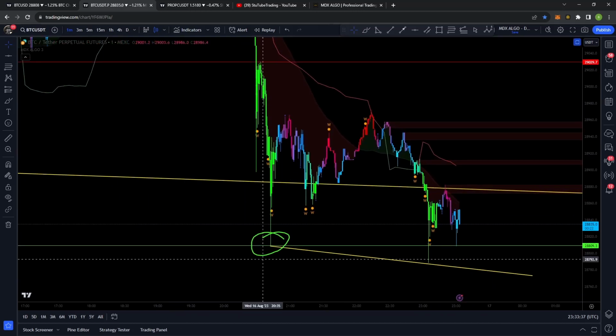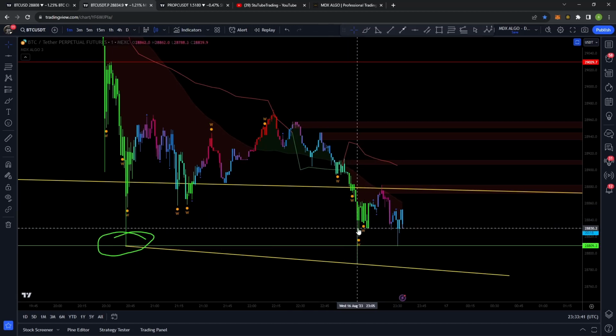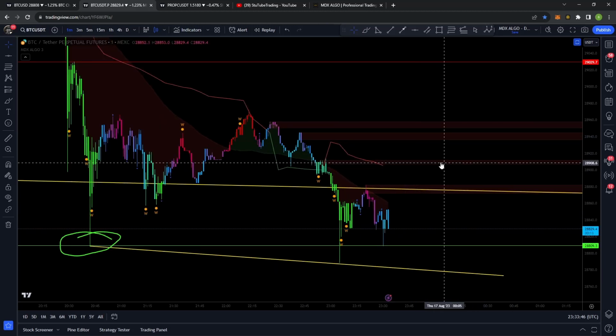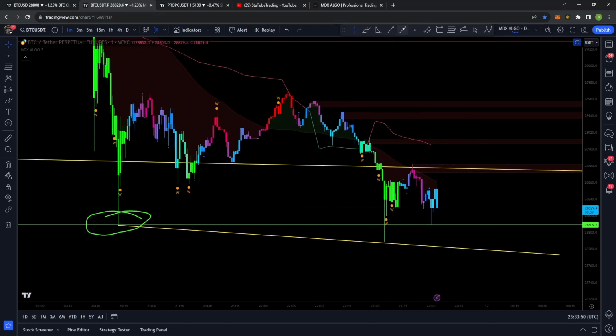But again, since we had this little bounce here, this little failed break on the 1 minute, just in case, I wanted to take a bunch of profits. And I did actually enter a bit of a hedge long, which I had mentioned just before the stream.